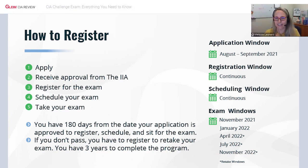Now, I have here that registration and scheduling is continuous. That's because if you don't pass it in that November or January testing window, you do have 3 years to complete the program. So if you don't pass it, you have to register to retake your exam. You can then just register again and schedule it for April, July, or November. Those are the retake windows. Those windows are open, but they are just for retaking the CIA Challenge Exam if you don't pass it in the November or January testing windows.